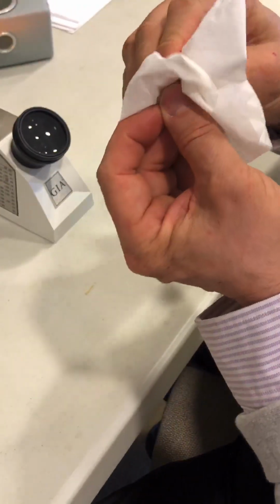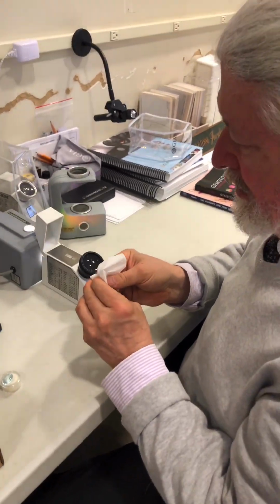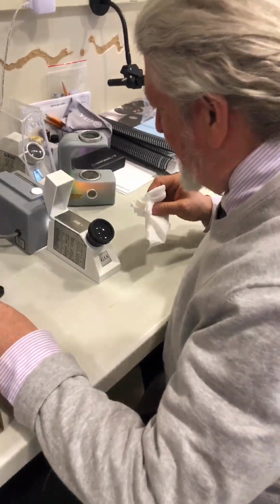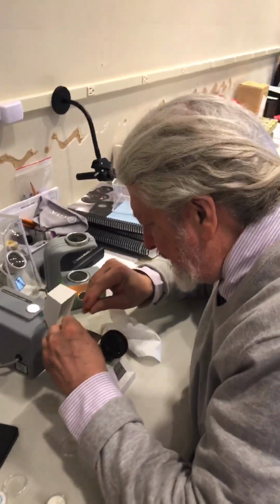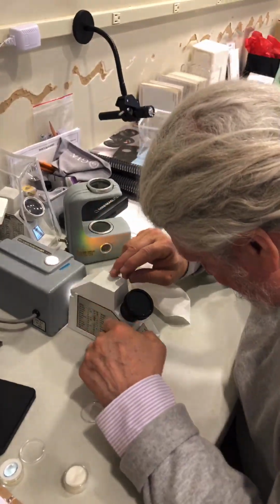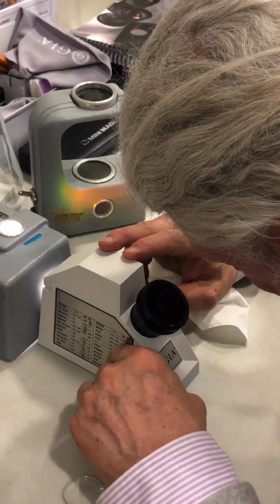Then you wipe the liquid off very carefully for a number of reasons, but also off the lens when you're finished because it'll eat at the lens. So this guy here, let's see what's going on with it. So this is an aquamarine, just as you predicted.